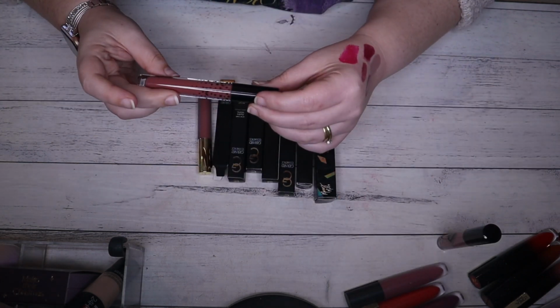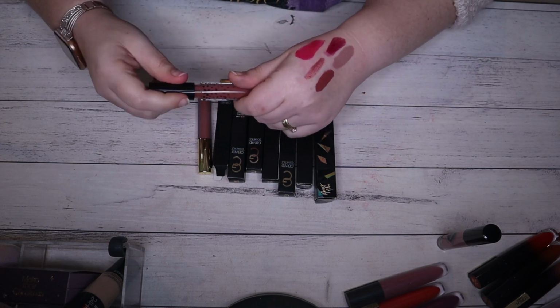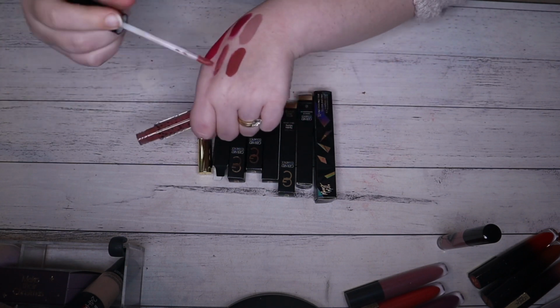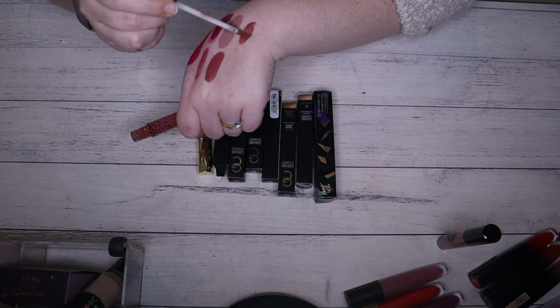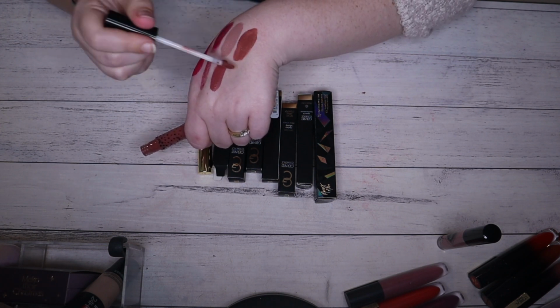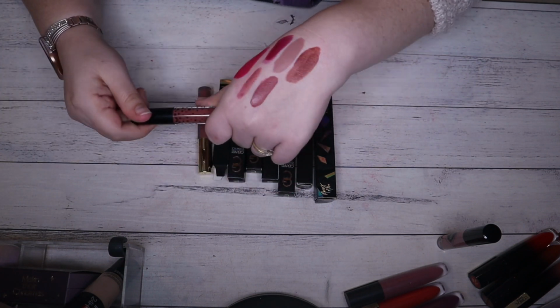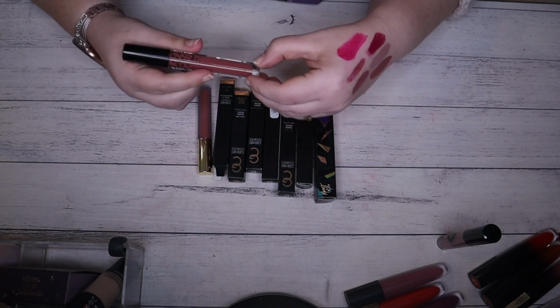Next up I have this one here from Garbo and Kelly. This is in the shade Harmony. Again, I don't reach for this ever, so I think I'm going to declutter this one. It is a really nice brown toned one, but I don't reach for it, so there's no point in me keeping it when someone else could get some use out of this.